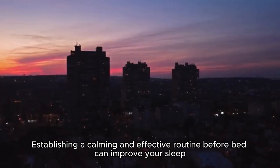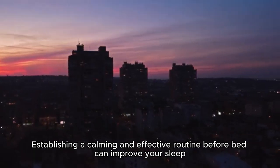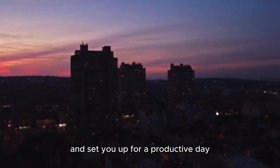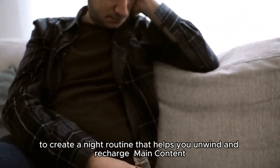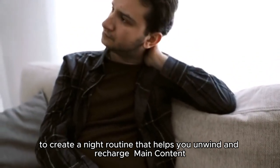Establishing a calming and effective routine before bed can improve your sleep, reduce stress, and set you up for a productive day. Let's explore some essential tips to create a night routine that helps you unwind and recharge.